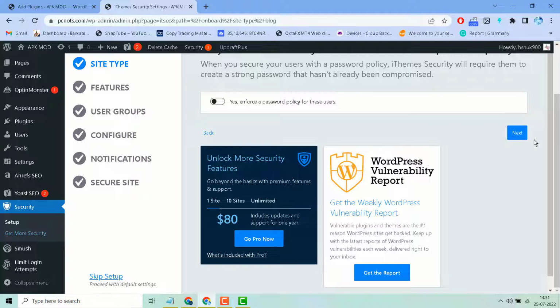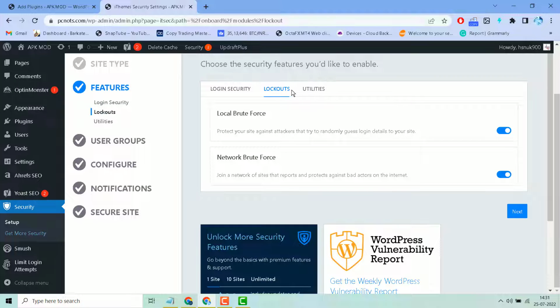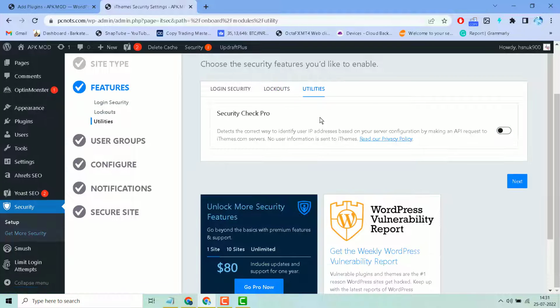Now here complete all these options: features, login security. Two-factor authentication greatly increases the security of your WordPress user account by requiring additional information beyond your username and password in order to log in. There are lockouts, local brute force, and ultimate.